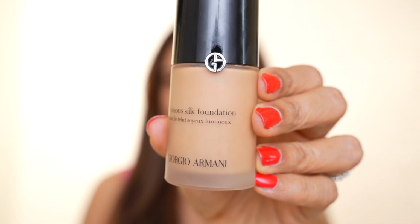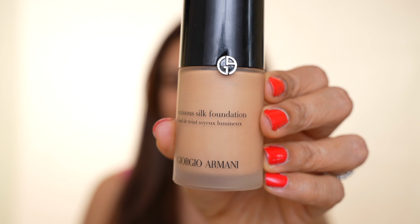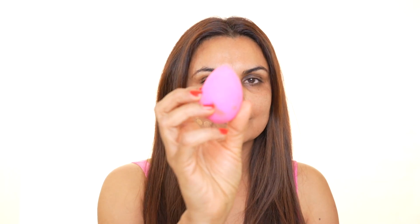For foundation, I'm using Giorgio Armani Silk Foundation. This is my go-to foundation right now because I just like the way it looks on my skin. I'm in shade 7.75, which is a perfect match for my skin tone. I'm using a Beauty Blender to apply foundation onto my face. Using this method, it really helps foundation melt into your skin and gives you a skin-like finish. So I really use this method most days.